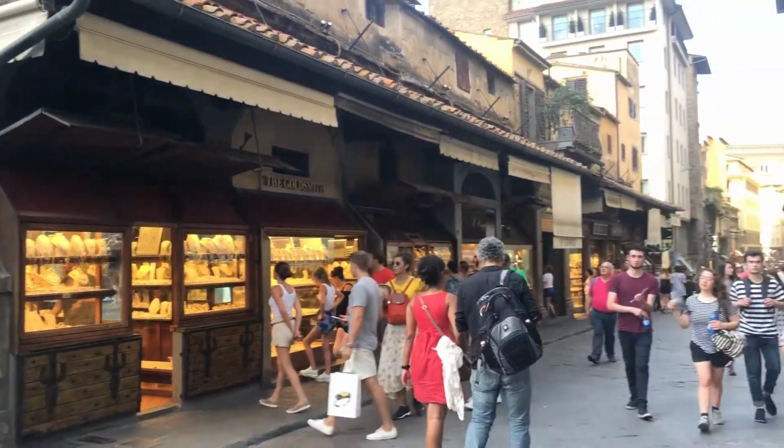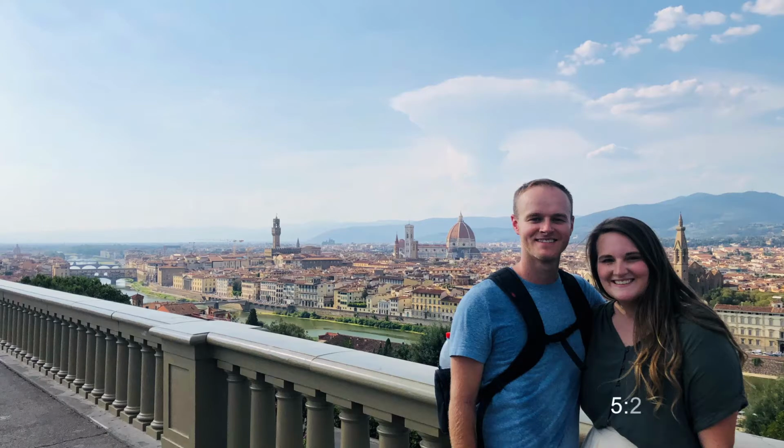Then we hiked from the Ponte Vecchio up to the Piazzale Michelangelo, which has the best view of Florence, and we actually meant to take a bus halfway up, but before we knew it we had hiked the whole thing by accident.